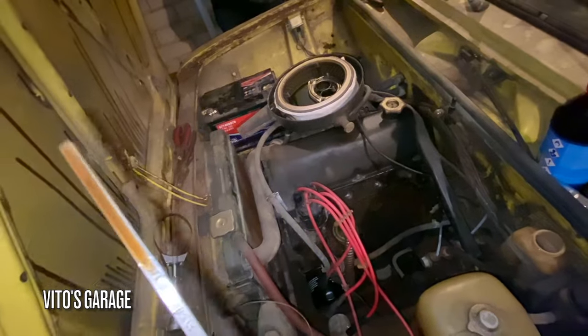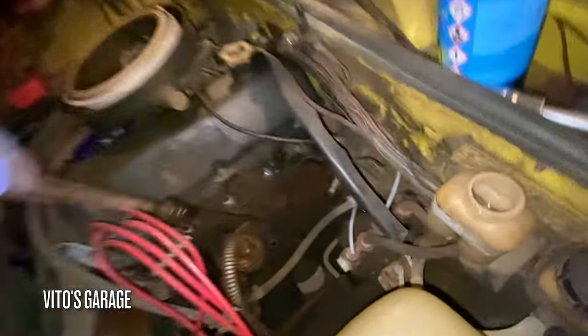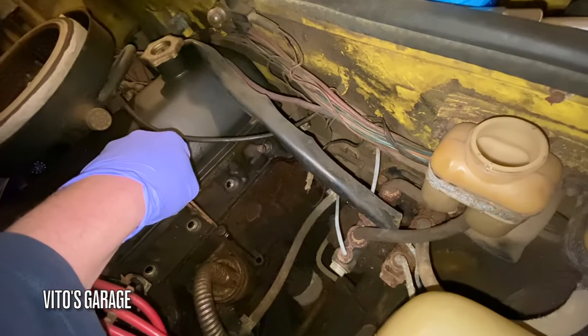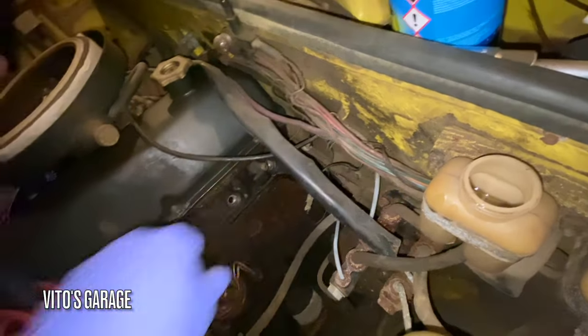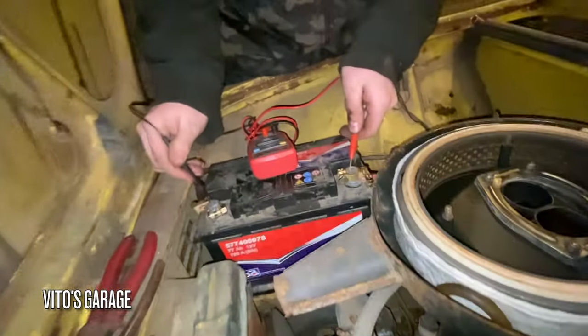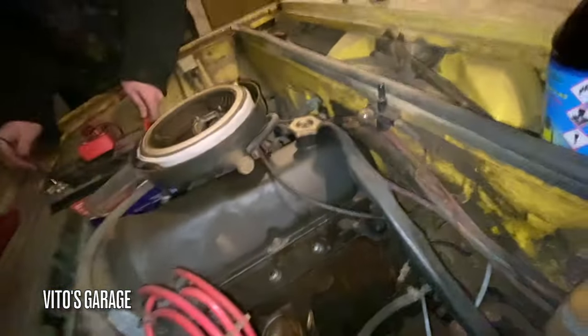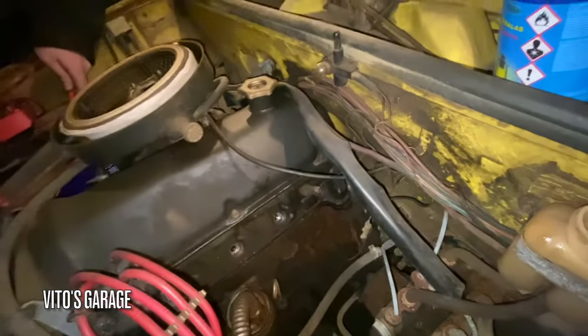This is the oil that's still in there. Is it showing anything? It's 15 volts. Yeah. Seems like it's not dead.